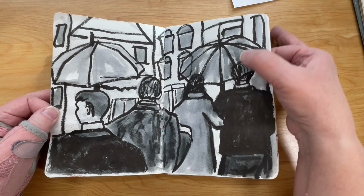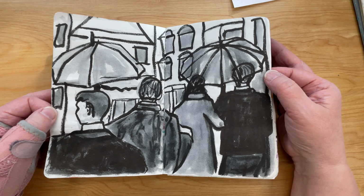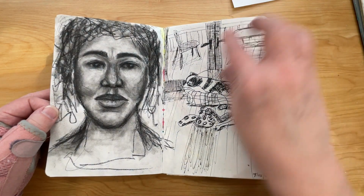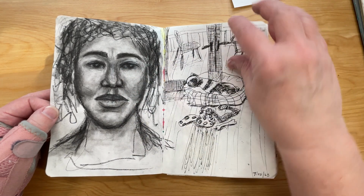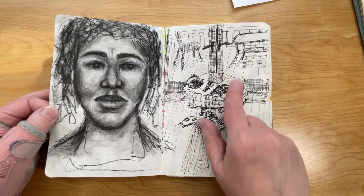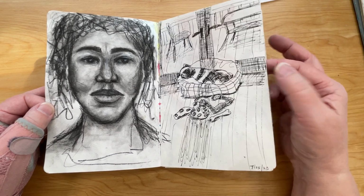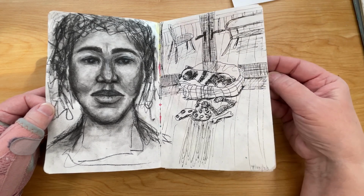I loved the idea of the see-through umbrellas and the people walking. I still actually really like this one. This was charcoal, it looks like. This is Toshi in his little bed. He loves to lie in his bed in front of the French door so that he can soak up the sun. That was fountain pen.